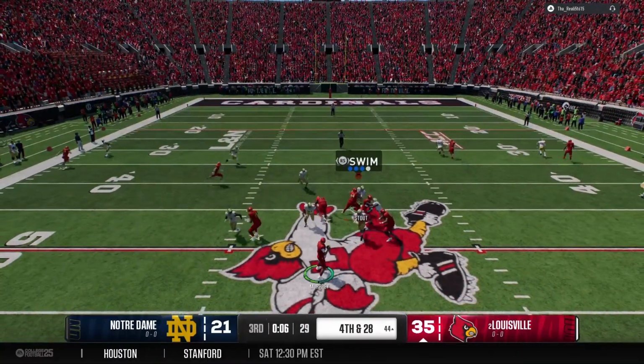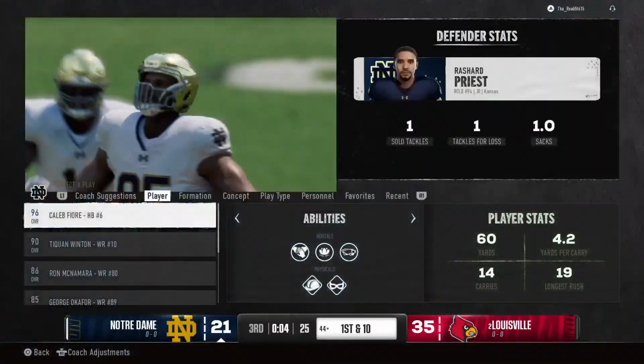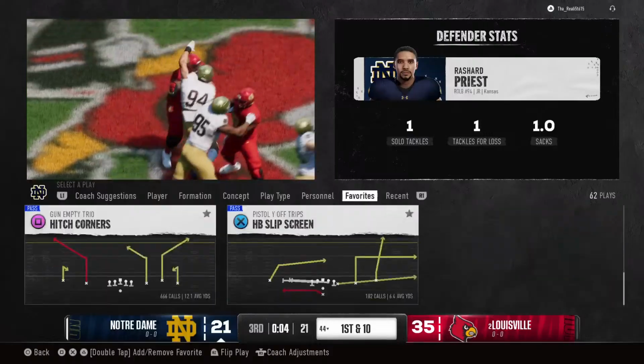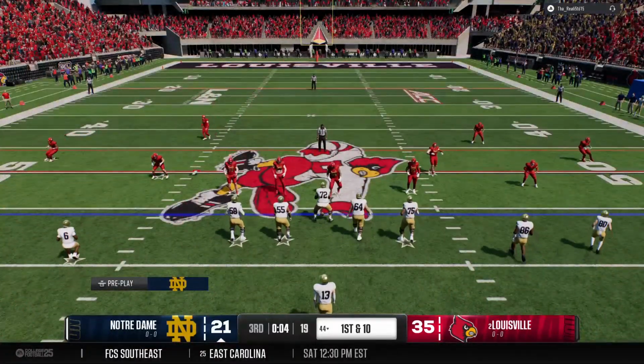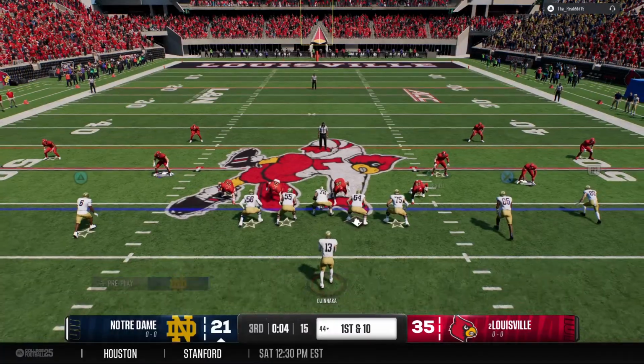Fourth down. He's throwing for it. Hit as he released it. But it's incomplete. The defense makes a fourth down stop. I really thought that this was going to work out, showing an aggressive approach here, going for it on fourth down. Looked to be there. They just weren't able to complete it.